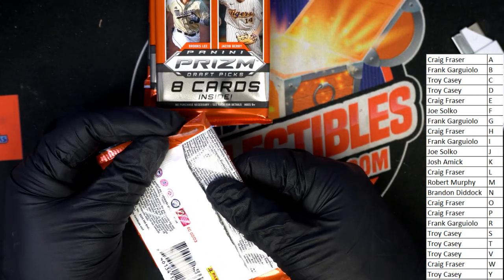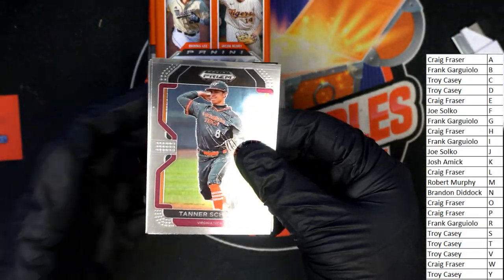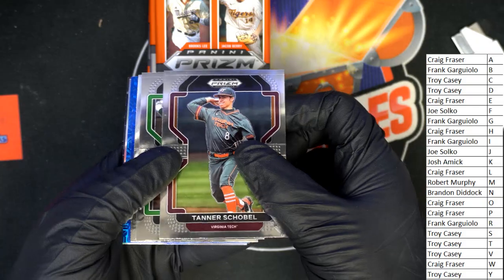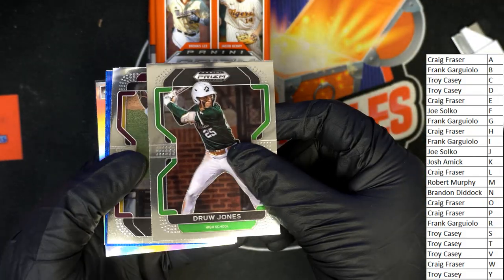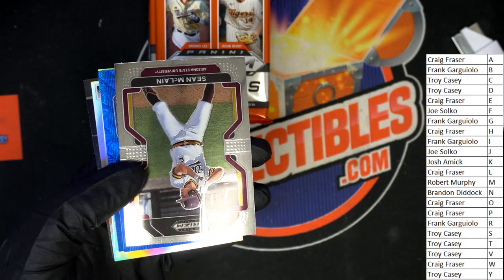Good luck, everyone. Good luck. Here we go. Let's see what we get in draft picks. Prizm draft picks. Drew Jones is a good one to have. Seen his values are up there, Drew Jones.